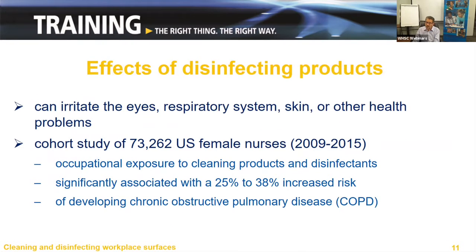Let's discuss the health effects of using disinfectants. They can irritate the eyes, respiratory system, and skin. They can also cause many other health problems, including cancer. Each chemical used to create a disinfectant product has its own hazards. Often, the combination of chemicals is more hazardous, and we lack information on the impact on human lives.